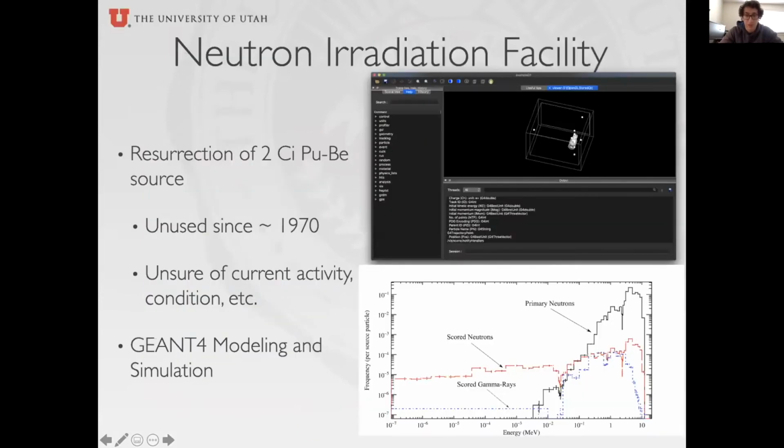Next slide, please. So one of the things that I focus on is producing a neutron irradiation facility. I am not a chemist, so I'm getting away from the chemistry side of things. We have a 2 Curie plutonium beryllium source on campus. As of right now, it hasn't been used since around 1970. We don't have very much documentation on the source.